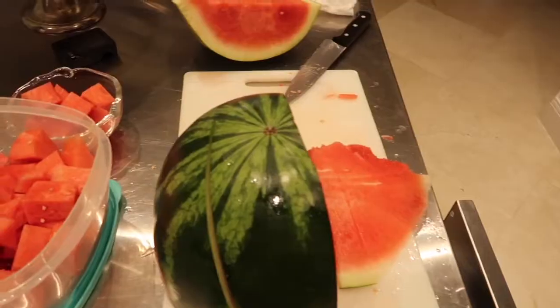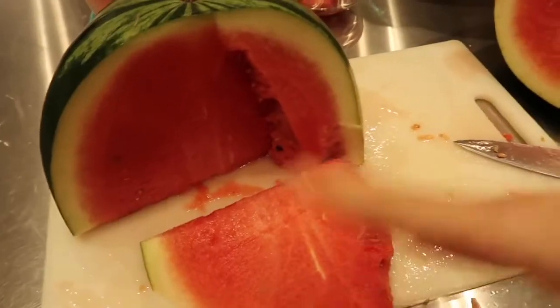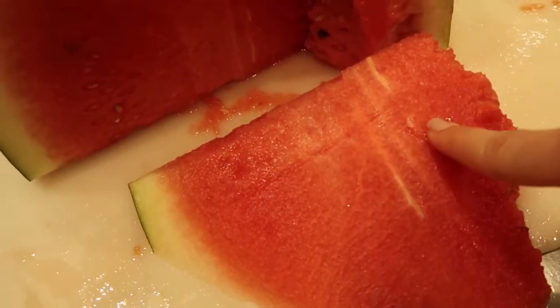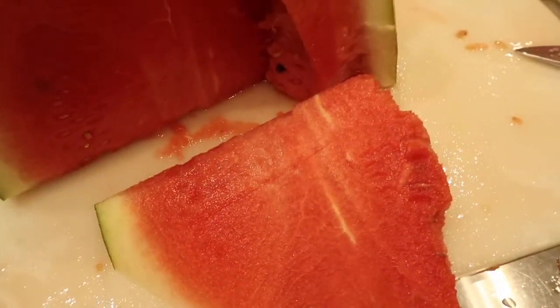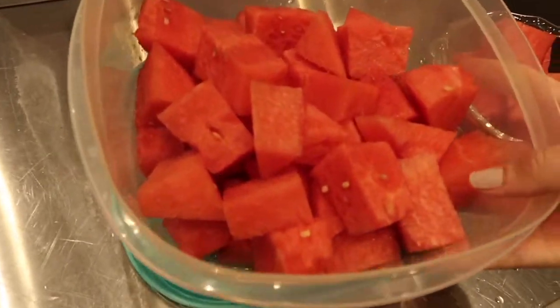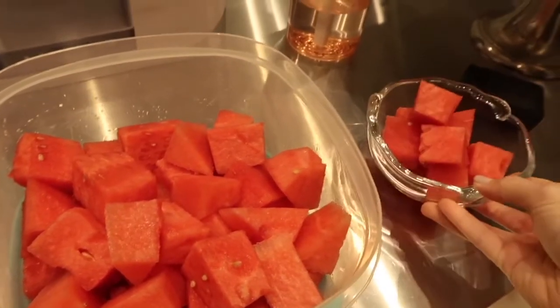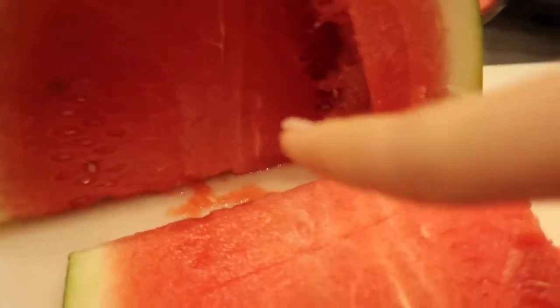Let's do it. Okay, so I just wanted to show you exactly what I was talking about. I just cut the other half and this piece broke open. Do you see this? Can you hear that? Oh my gosh. I reckon this is the best watermelon I've ever bought. Do you see? This is my little bowl for later. Every single piece I've cut is bright red. Look at that.